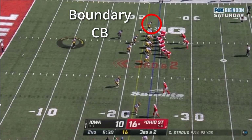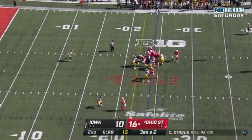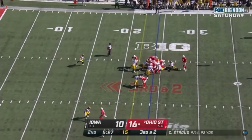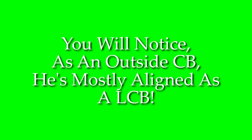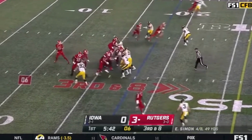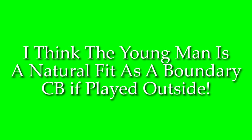We're going to start off by taking a look at those nearly 1,200 snaps at outside corner with Cooper DeJean, starting off with the boundary. We can see here, he's a ridiculously good run defender. It's something that you could say about all of Parker's defensive backs. They all kind of come up and play the run really well at Iowa. All right, you'll notice he's aligned outside as a cornerback, mostly as a left cornerback. Basically meaning left side, so if you look to your left, that's what you're talking about, bottom of your screen, basically, as opposed to the right side of your screen.